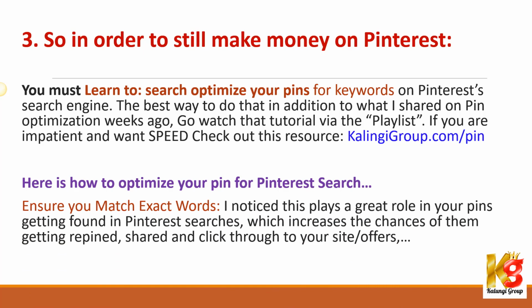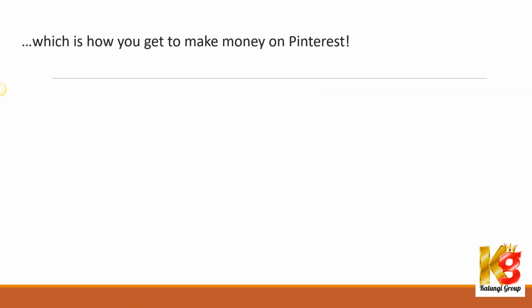Now, here's how to optimize your pin for Pinterest search. Ensure you match exact words inside of your pin name, your description, your alt tags. Use those exact words so that there is a matching, there's congruence. This plays a great role in your pins getting found in Pinterest searches, which increases the chances of them getting repinned, shared, and clicked through to your site, to your offers, to your products, to your services, to your platform, which is how you get to make money on Pinterest.